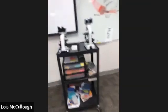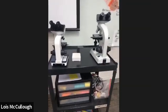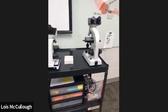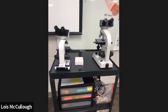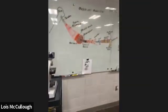Some other things that we do is microscope work. So if you've never worked with a microscope, that's something you'll get to do in this class. So this chapter, we're putting skeletal, smooth, and cardiac muscle tissue onto the microscope and looking at it. So it's kind of cool. Then you can see we've got a muscle up on the board.